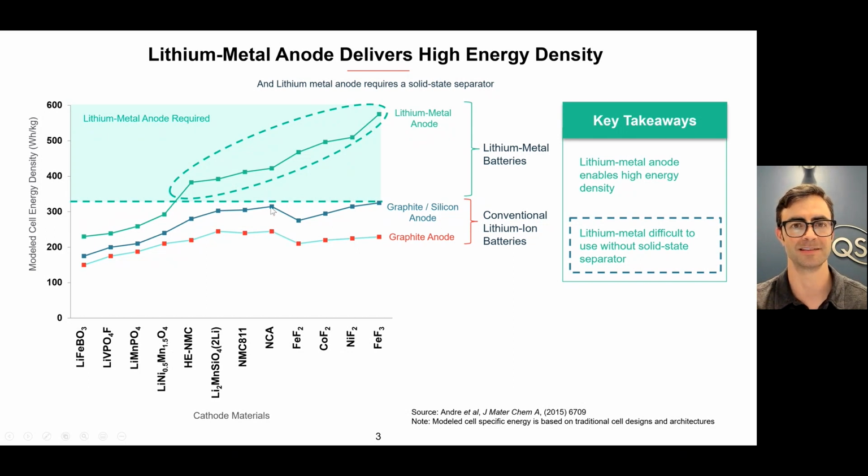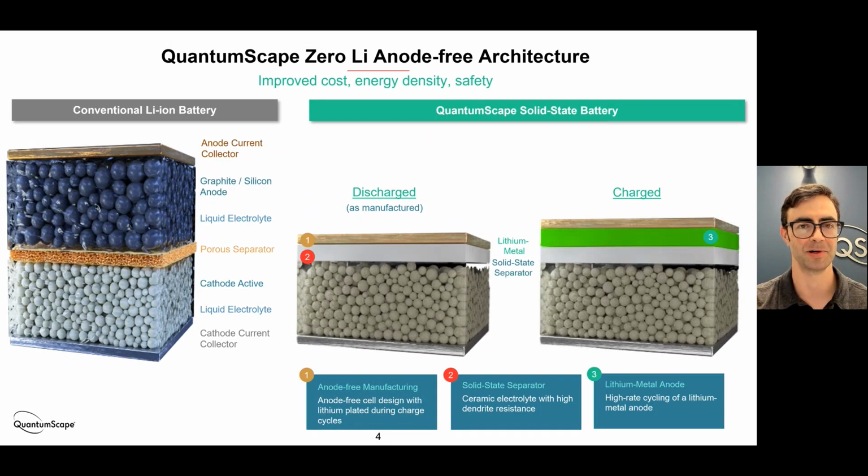What's coming in the future is mixing in increasing amounts of silicon into the anode, which certainly gives you energy density improvements. But it's not until you delete the hosted anode material entirely and move to a lithium metal anode that you can unlock very high energy densities. This is true for oxide, NCA, NMC type cathode active materials, as well as some more advanced, potentially next generation cathode active materials. One thing that we've come to understand or believe at QuantumScape is that a lithium metal anode is very difficult to use without a solid state separator.